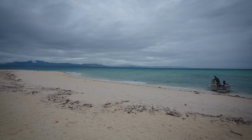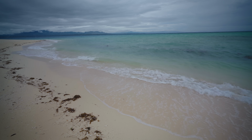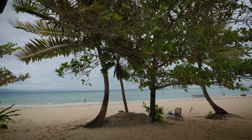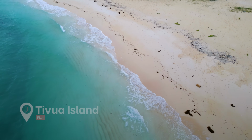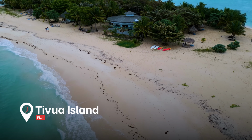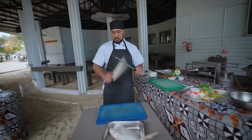Actually, starting off with our first meal, we just arrived to Tivua Island. This is a private island, which is just an hour offshore from the main island of Fiji. And we are gonna meet up with Chef Jackson first. This is actually gonna be our very first meal on the cruise, right here on the beach. It's spectacular. Weather is a little bit cloudy and pretty, but we're gonna make the most of it, and it's gonna be an incredible time. And we're gonna first get started cooking our first meal.